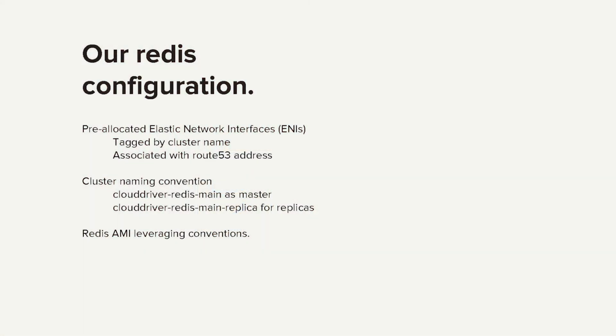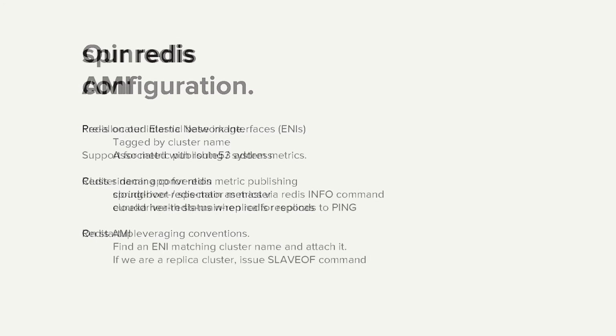So for our Redis infrastructure, we essentially have our own AMI with Redis on it, and we pre-allocate a bunch of Elastic Network interfaces, each of those corresponding to a Redis instance. We stick an EC2 tag on those that says this is an ENI for this cluster. And we put host names on the IP addresses associated with those ENIs. So those are private IPs in our VPC space, but they're fixed, and we can use DNS naming to address these things. So in our convention, we would have a main cluster as a master. We would have a replica cluster for all the replicas. And then our AMI is aware of that naming convention.